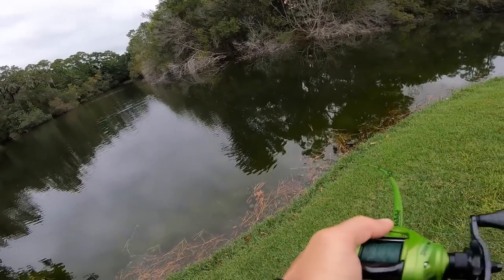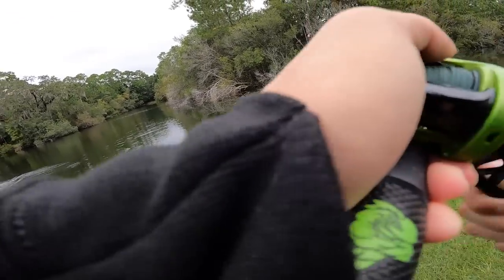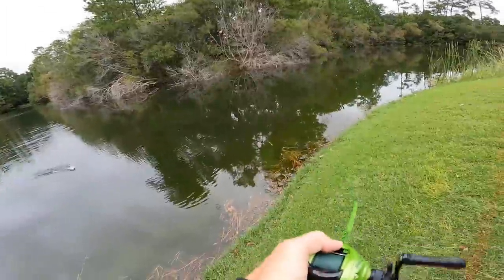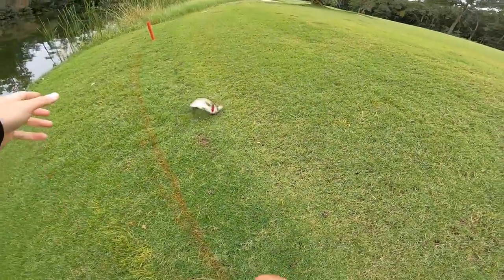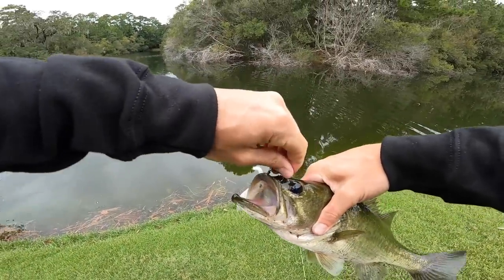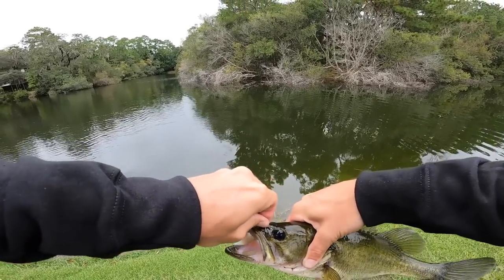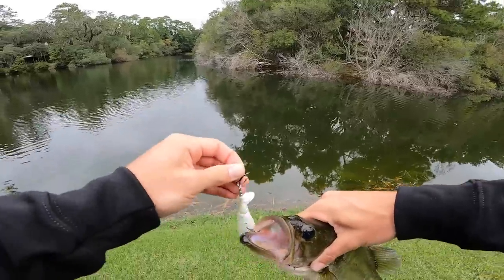Oh, yeah, dude, that was a bite too, buddy. Yeah, thank gosh. He's not even that big, but he looks freaking monstrous when he hit that thing. Woo! Gotta get us started. All right, guys, we are off to a good start. Let's get it, baby. That bite was freaking aggressive. It would not surprise me if this is the one that bit me before.